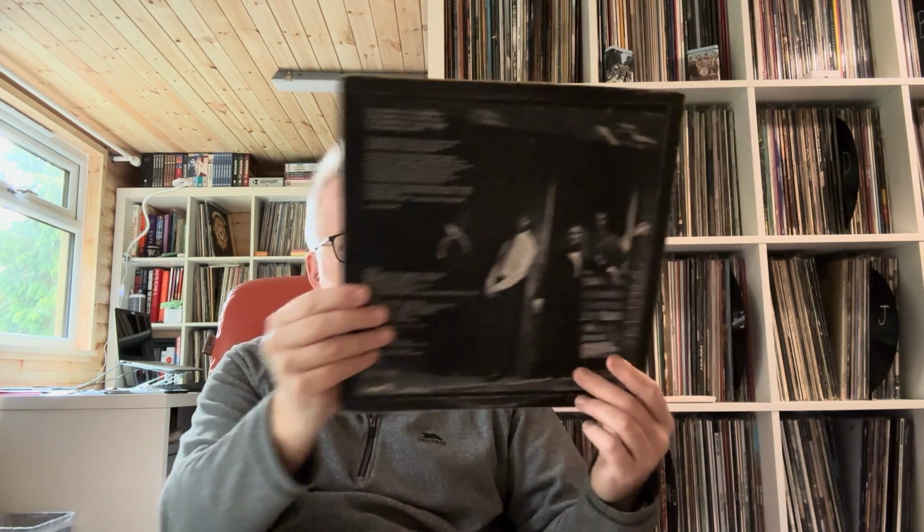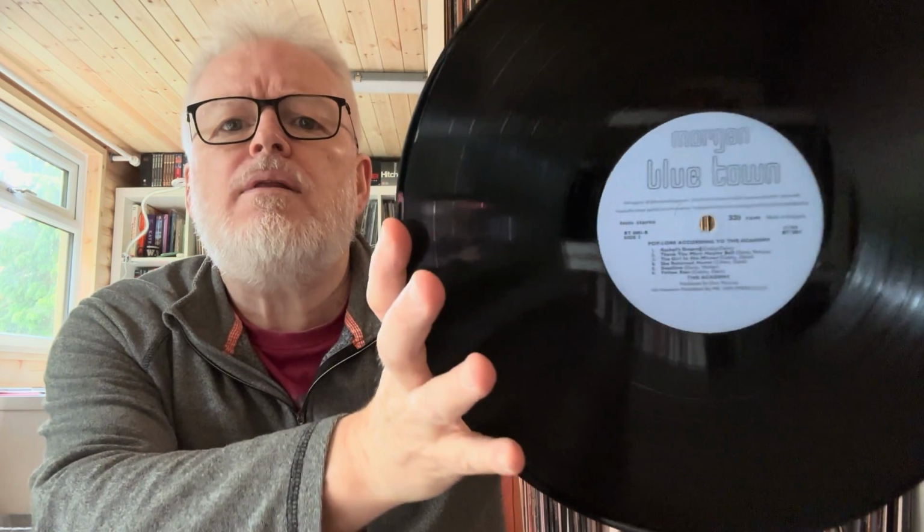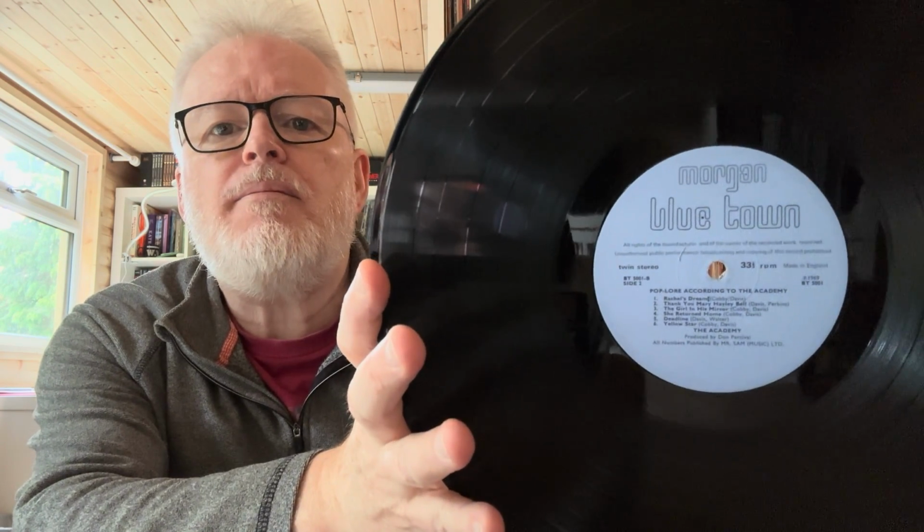So I saw the Morgan Bluetown label. Which one did I find? Yeah, it was number one. This is Pop Law According to the Academy. This is an original 1969, fairly rough, G plus cover. There's the Morgan Bluetown label. The record is a strong VG, I would say. It's got some crackles and pops on it, but perfectly playable.